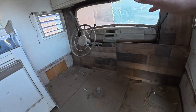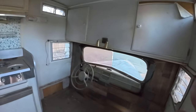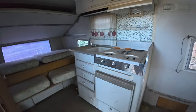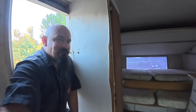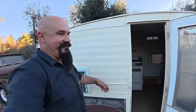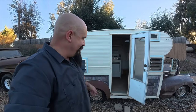I don't know. I think it's also great as a camper. We were thinking about gutting it. This is all just kind of ancient stuff that's in here. Ian said he used to live in this behind his shop for a couple years, way back in the day, and then just kind of traveled with it for a while before he cut it up and made this thing.